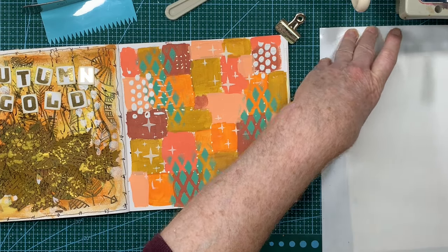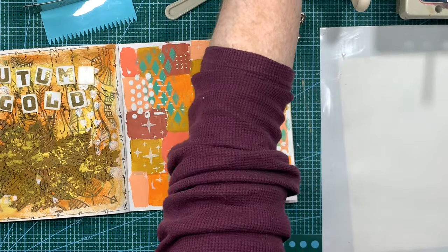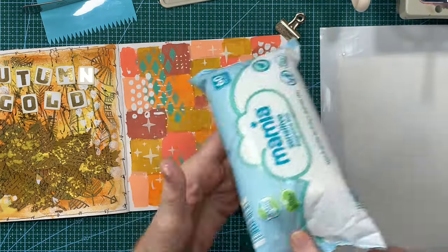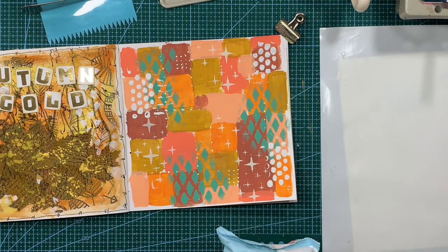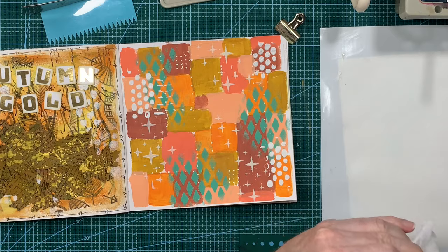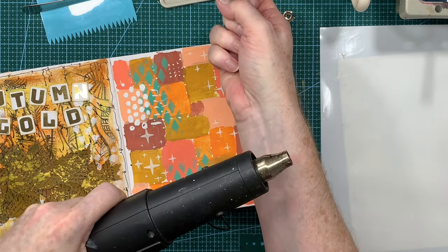Quick clean up. Right, let's get that dried. I'll get my hands clean as well. I'm going to use packets. Oh, baby wipes. There we go, brand new unopened packet. So let me have a tidy up, and I'll be right back, because I also think one of the dogs has just woken up, so they're going to be vying for my attention in a moment. So I'll be back in a moment.